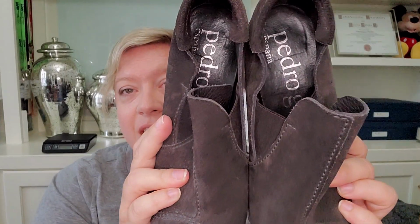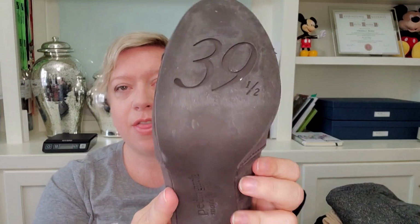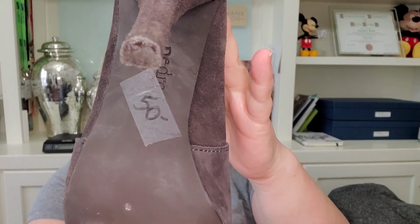Okay, so that was the first pair. The second pair, and for those of you who have watched my designer box unboxings know I love this brand, but we have some Pedro Garcia suede platform booties, gray. They look like they're in excellent shape. These are a 39.5, and I was just dying. I did try these on, was hoping that they would fit me. They're a little small, so I'm going to pass these on to somebody else. My thrift shop was asking $50 for these. Got them for $1. So that was the second pair.